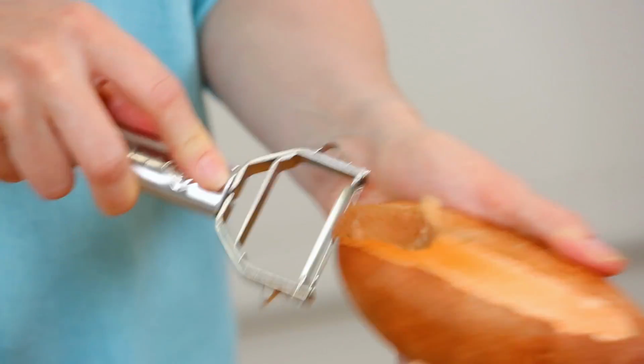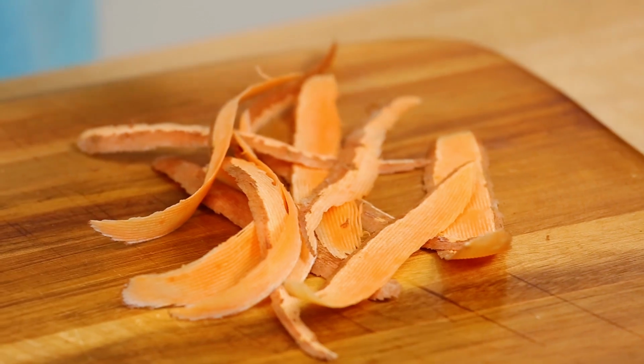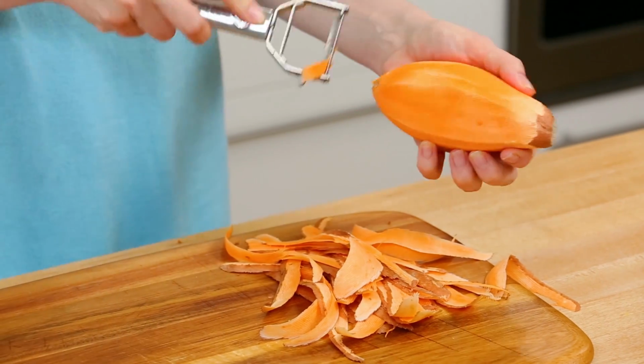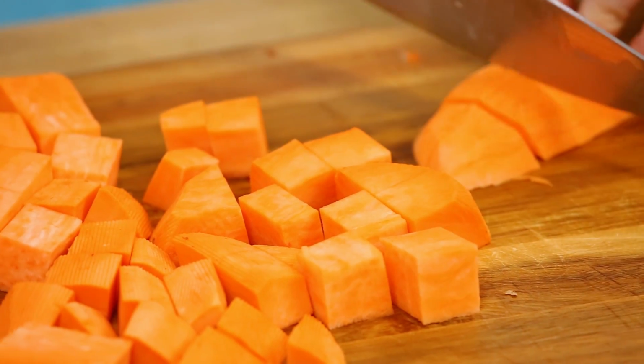I like to start by prepping my sweet potato. I just peel it up and roast it in the oven. You actually don't have to peel your sweet potatoes at all. You can totally leave the skin on. There's lots of fiber and nutrients in the skin.